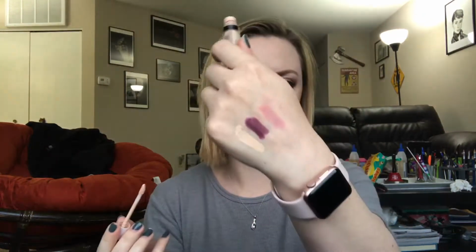But this stuff is great. It's by NYX. It's their HD Studio Concealer. This is in the shade Fair. So I'll either get Fair or I'll go one shade lighter depending on how much I want it to highlight. And this stuff is amazing. It covers great and it blends out smoothly. I can't go wrong with it.